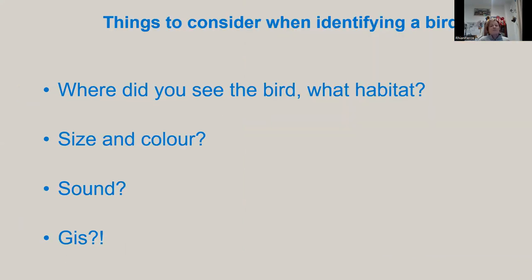So Matt touched on this. A few things to consider when you see a bird. Basically, where did you see it? For example, you might have seen something that looked like a blue tit, but you're in a conifer woodland. So the chances of it being a blue tit are slim, but it's quite likely to be a coal tit. There are brown spotty birds that only ever live by the coast, and if you see a brown spotty bird on a mountain, chances are it's going to be more of a meadow pipit or a skylark rather than something that you'll see on the coast.